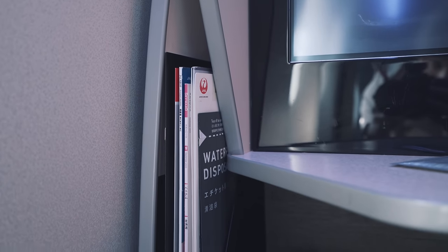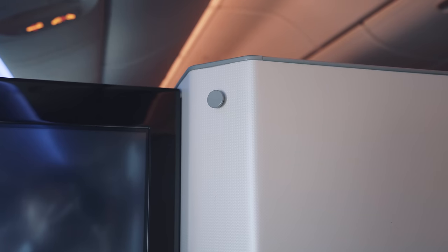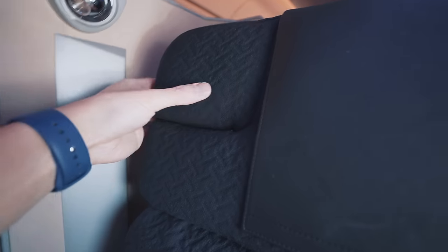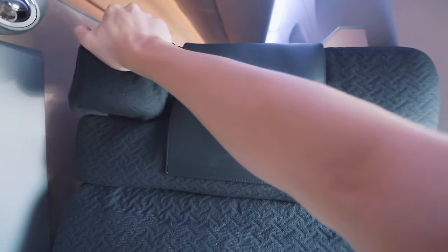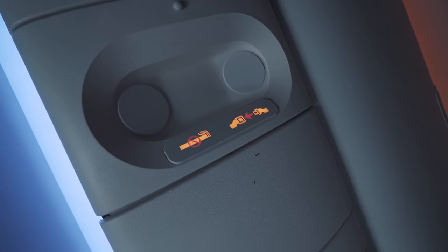The literature pocket can be found in front beside the TV. There's also a small coat hook on the other side of the TV. The privacy barrier can be raised after takeoff by pressing on a button among the seat controls. The headrest can be folded in for support while sleeping. On this plane, there are no adjustable air nozzles overhead.